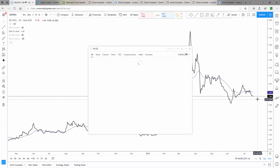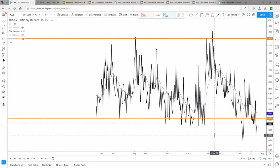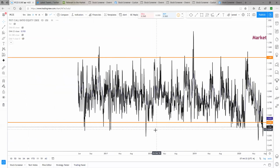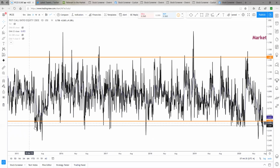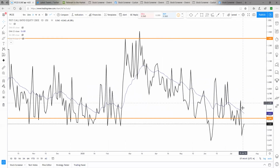Put call ratio. Okay, so this is in the frothy area, right? I consider anything under 0.6 frothy, but like you can see here, things can stay in that frothy area for a while. This is a better signal in this area, obviously. Things can stay frothy for a while. So that doesn't concern me. I expect it to chop around here for a while, and we'll see what happens.